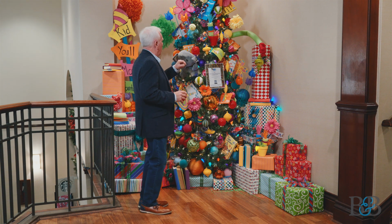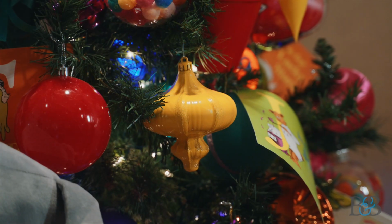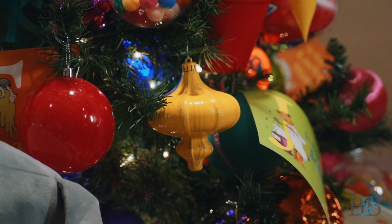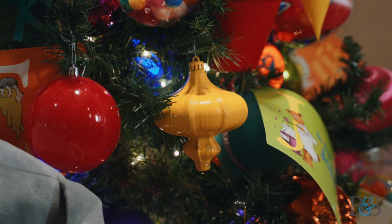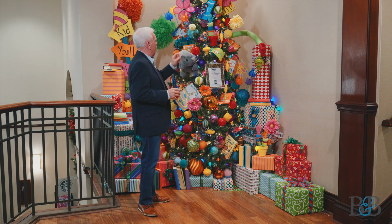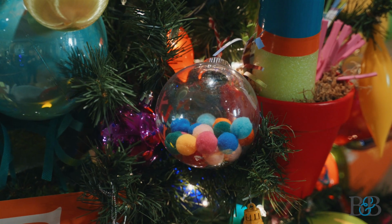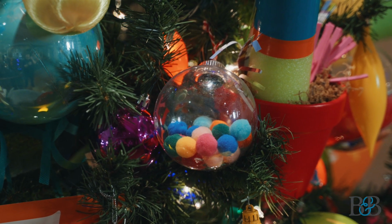Okay, first off, remember we talked about taking the scratched ones and how we needed yellow as an element in the tree? This is what that looks like right on the tree. It's a great pop of yellow. The whole essence of the Seuss thing had to have some yellow in it, so that was a great addition. These are the little ornaments that we found retail that have those little pom-poms inside them.